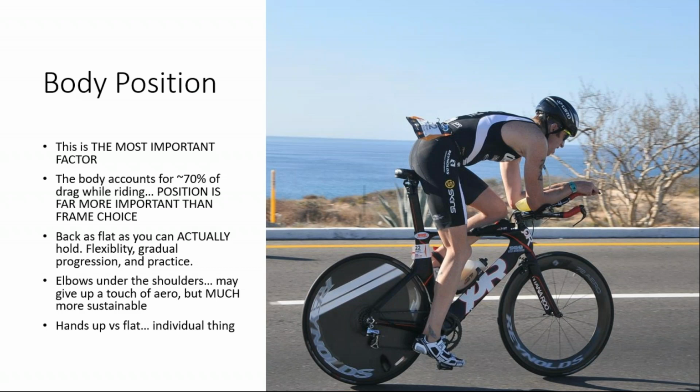So anyways, as it says here, the body is about 70% of the aerodynamic drag when you're riding on a bike. This of course is going to depend on the size of the body, the exact details of the bike frame, the direction of the wind, the strength of the wind, the terrain, the uphill, the downhill, all that kind of stuff. So, we're just saying 70% is a good rough estimate. Point being, the real takeaway here is what you do with your body is a heck of a lot more important than what frame you're riding. That's really what I want to drive home with this point.